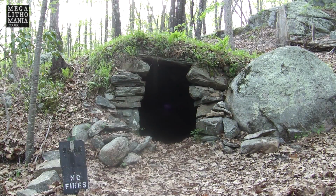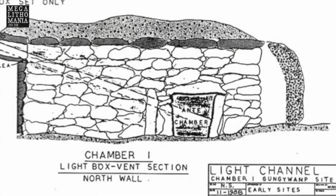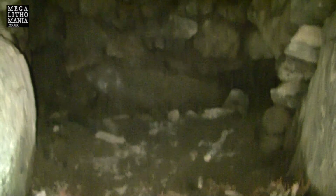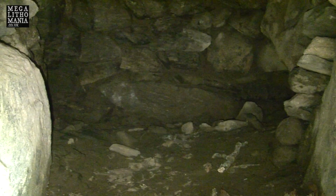Let's go take a closer look inside this particular chamber. This is the one that's equinox aligned, so when the sun sets on the equinox it comes through and hits the front wall, the inside front wall. There's also another chamber in it, going off to the right as you enter it, so we're going to take a little look here. You can just see in there, let's turn the light on. So it's just a small chamber just to the right hand side of it.